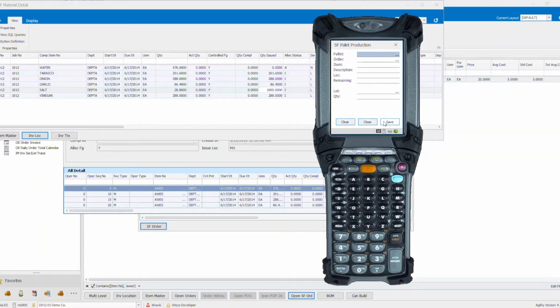I'm going to do the same thing again. Hit enter, scan my shop order, and you'll notice I've got 192 remaining for production. Another 96 goes on that pallet. You can see that I had direct access to all my network printers. If I come in here, I can actually default that label to always go to that printer.